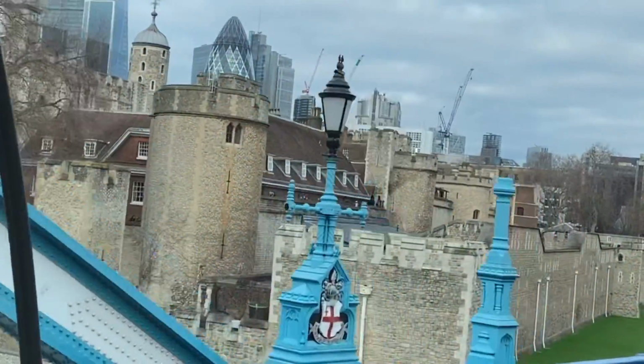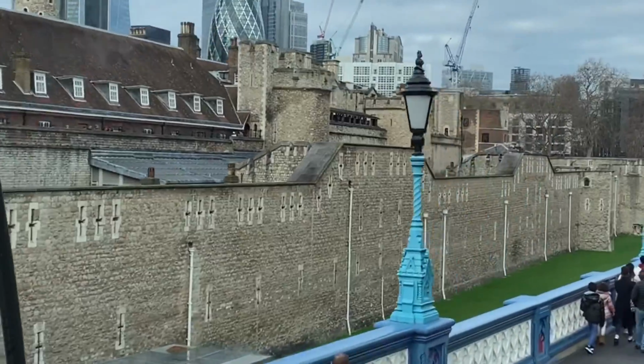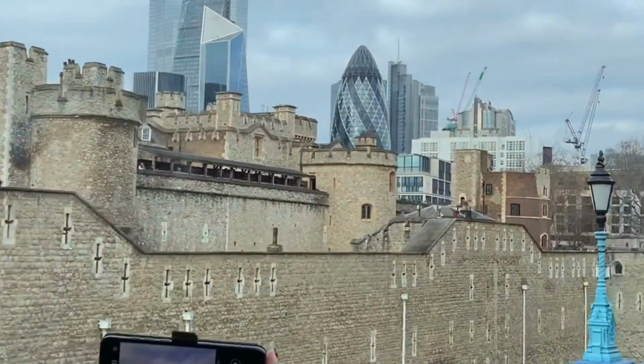Not just a prison, however. It's had all sorts of other roles since then as well. It's been a mint, it's been an observatory, it's been a zoo, it's been an armory, it's been a royal palace, and it has also been a treasury. So this is also where you want to come if you want to see the crown jewels.